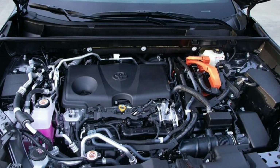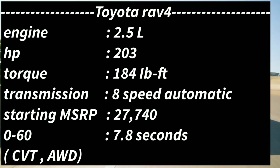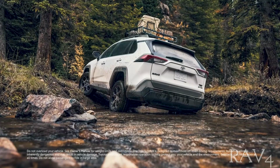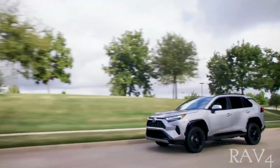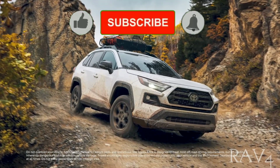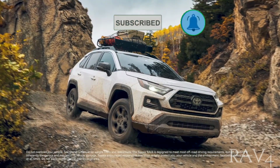RAV4 has plenty of performance to match its high-tech features. With three all-wheel drive systems to choose from, RAV4 can hit the trails like never before. These systems include the base all-wheel drive found on the core gas grades, with dynamic torque vectoring all-wheel drive with rear driveline disconnect available on Limited and standard on Adventure and TRD Off-Road, and the electronic on-demand all-wheel drive standard on hybrid and plug-in hybrid models.